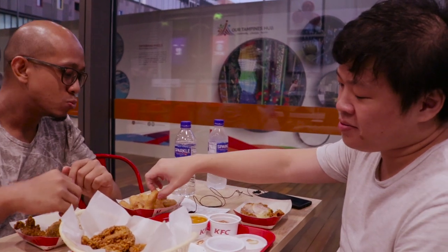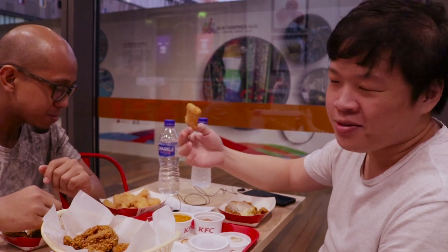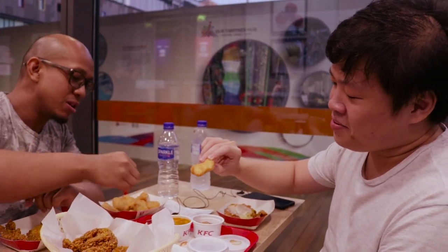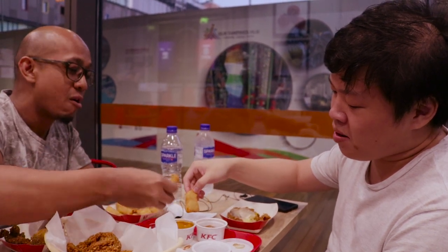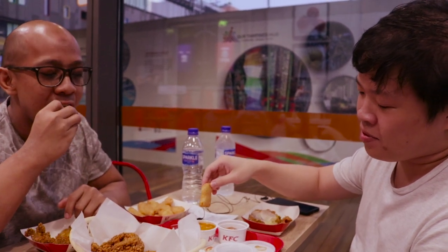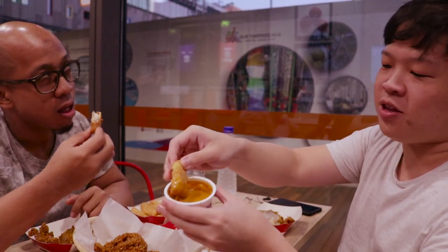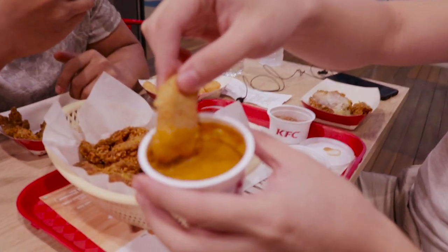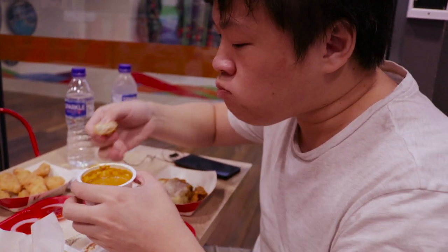How about the nuggets? Okay, we'll try one of the nuggets. KFC always had nuggets, right? They did, yeah. I mean, I've not really been too excited about the nuggets. But the curry sauce, there's finally a reason to try out the curry sauce. Look at that curry sauce.